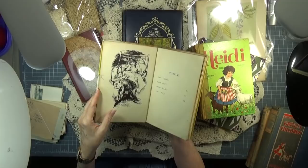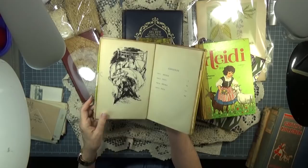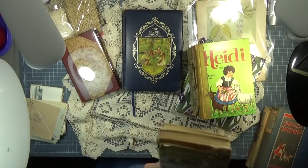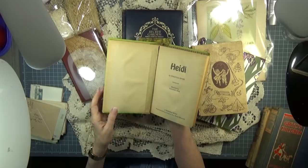This one is In Her Room by Ruth Arthur. Older girls. Some black and white illustrations. That is going to be on that stack. Now I'm having to think whether or not these are just going to have to go to their heavenly reward, or whether someone might be interested in having them.